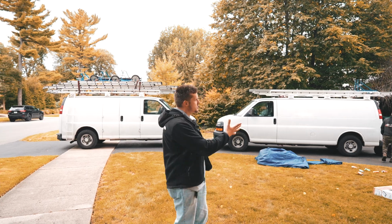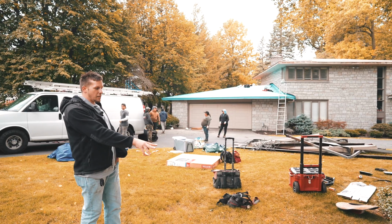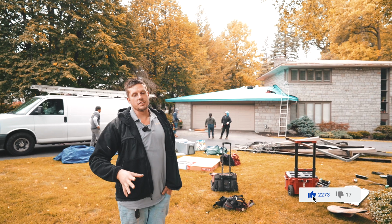We are back here at our 45 square metal roof job. Now we brought some bathroom vents. We got to go through the whole project. Remember how I went through and I said there was a lot of intricate stuff going on this job?